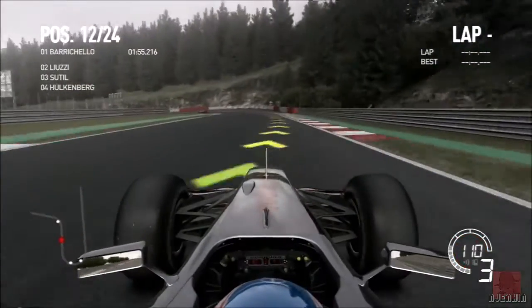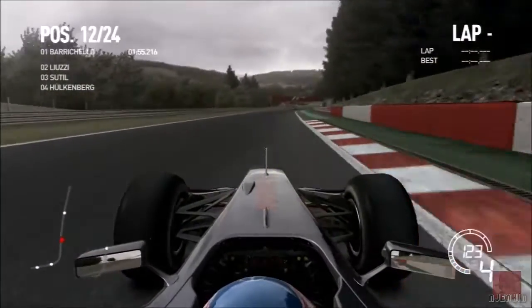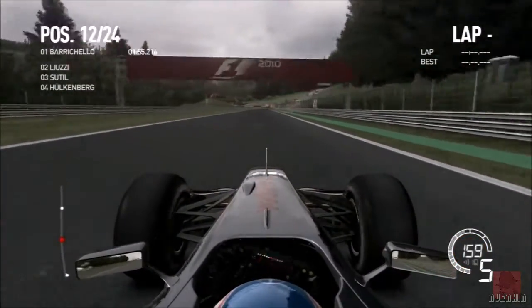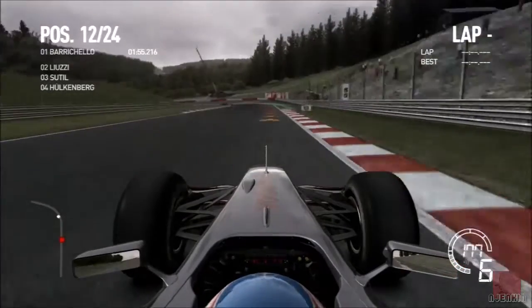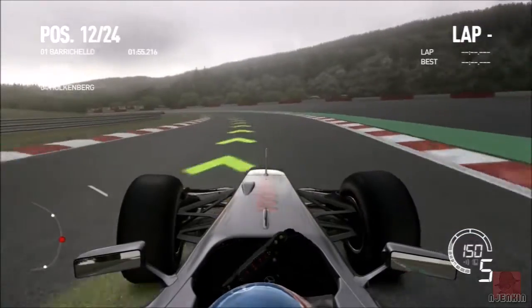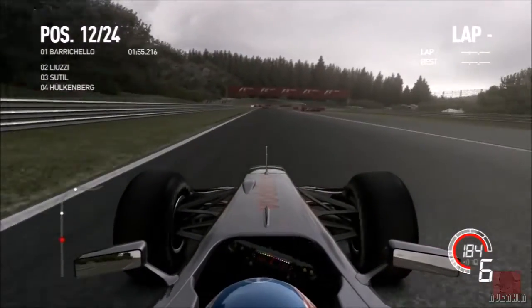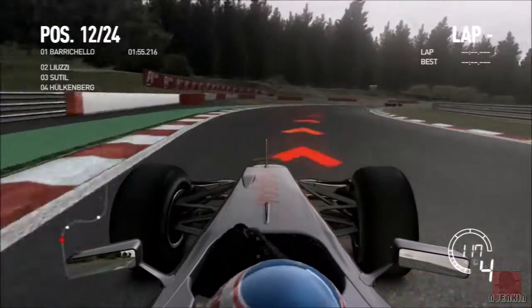Anyway, Rubens Barrichello is currently the fastest in his 300th race weekend. Well done to him, the Brazilian. Never was world champion. The best he got was, I think, second place a few times in Ferrari, where Michael Schumacher was his teammate, and he was never going to beat him. And then on the Brawn team, where Jenson Button won the championship.